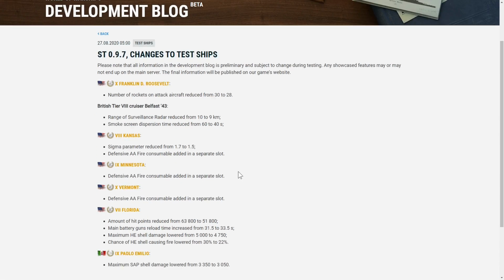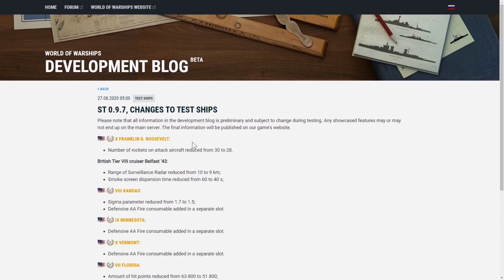All right, jumping back up to the top, the upcoming special Tier 10 U.S. Navy aircraft carrier, the Franklin D. Roosevelt. Her rocket attacks are being nerfed slightly, with 28 rockets in their attack instead of 30. In the update from a couple of weeks ago, the rockets' alpha was also reduced. So it's clear that Wargaming is trying to dial in the performance of the rocket attacks on the Roosevelt.